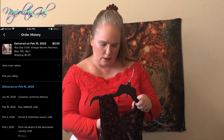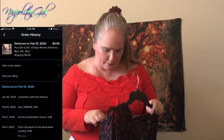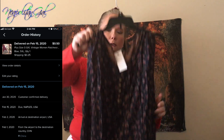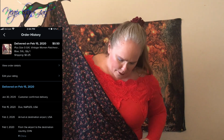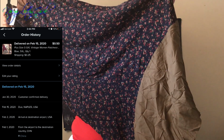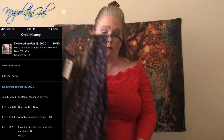Gracila gives you washing instructions and all. This is the only piece of clothing I've ever gotten from Wish that had any sort of instructions. The pattern is okay. The bottom, the jury's still out on. Some of this stuff I'm actually going to have to invest in a steamer before I even wear it.